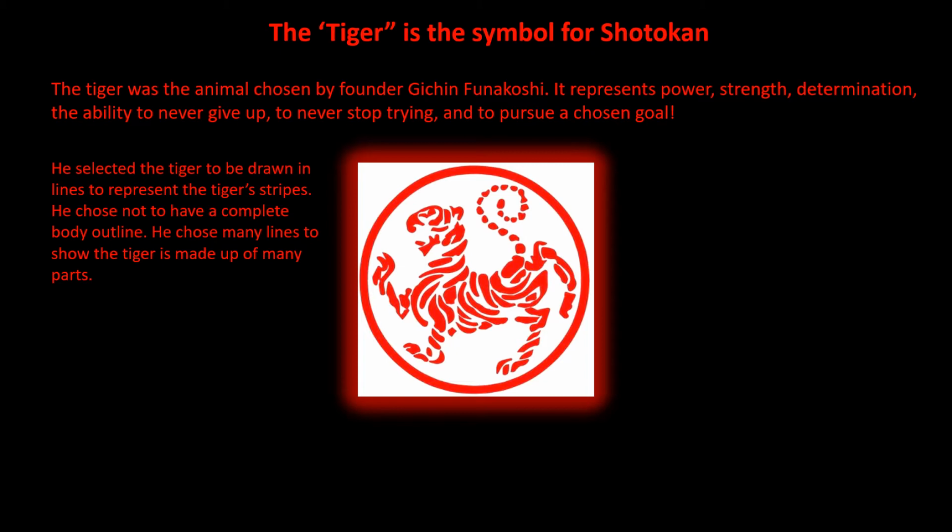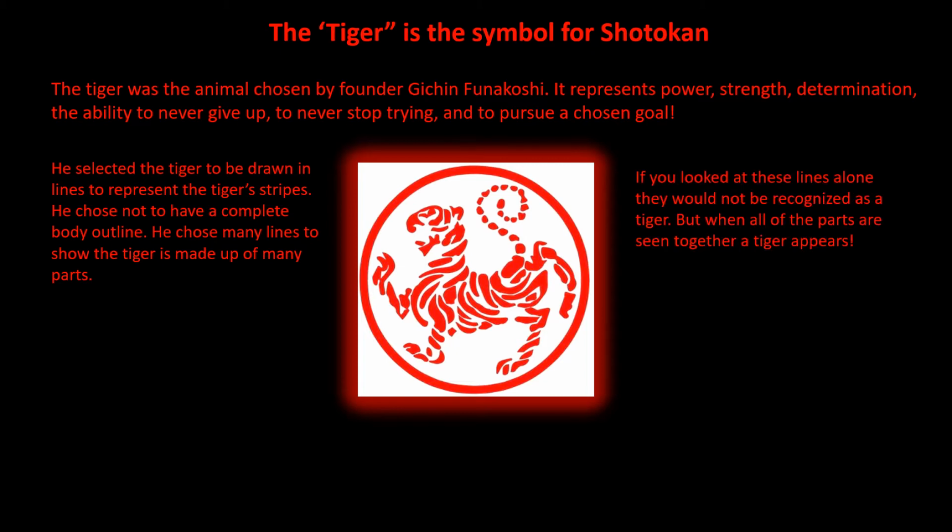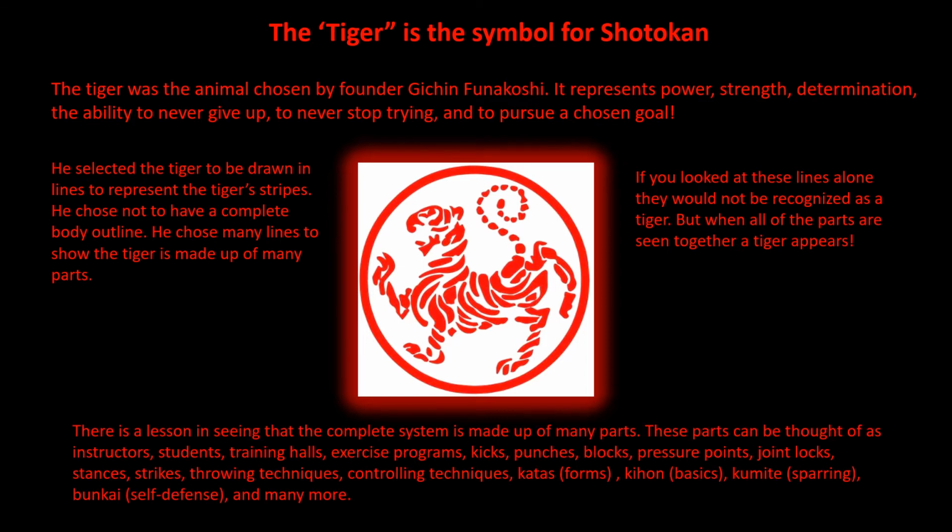Gichin Funakoshi selected the tiger to be drawn in lines to represent the tiger's stripes. He chose not to have a complete body outline. He chose many lines to show the tiger is made up of many parts. If you looked at the lines alone individually, they wouldn't be recognized as a tiger, but when all the parts are seen together, a tiger appears. There's a lesson in seeing that the complete system is made up of many parts.